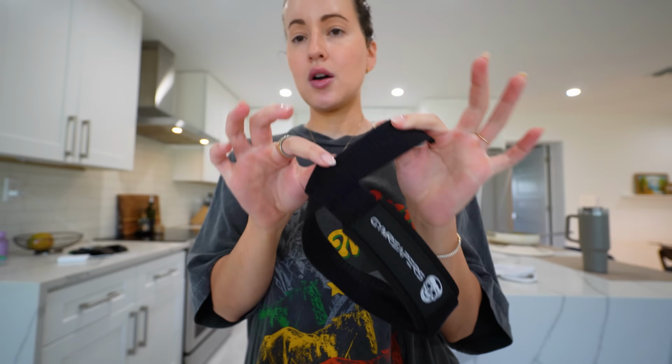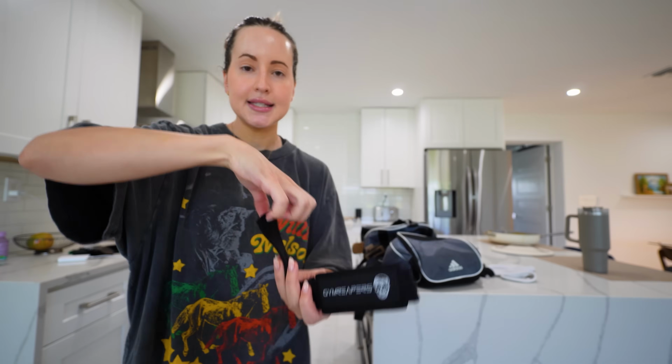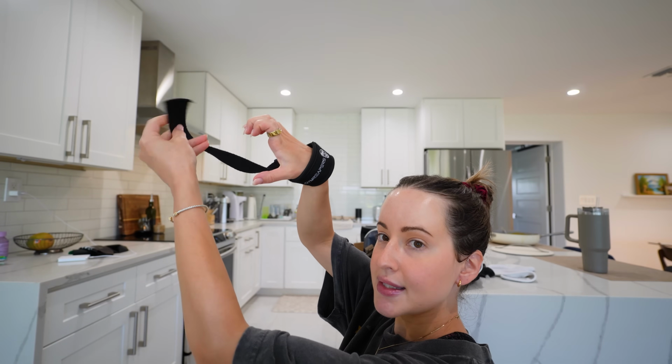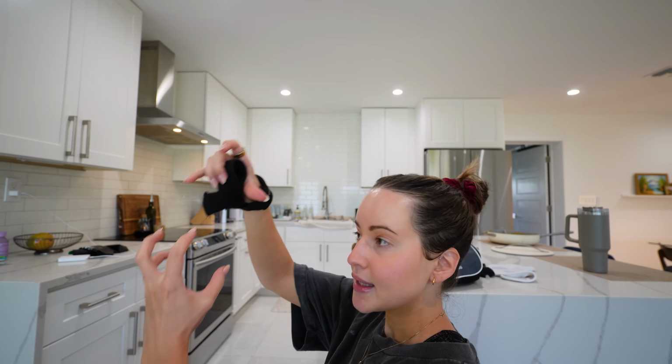I got them on Amazon. They also come in pink and cute girly colors, but I just got black. So the way these work, if you're grabbing the bar like this, you want the strap to go the opposite way because the idea is it helps you not drop the barbell. So if I'm doing a lat pull down and I'm grabbing the bar like this, I will wrap this strap in so it'll be across the bar, and it basically acts like a counterbalance so that your grip strength doesn't give out.